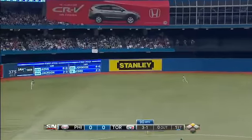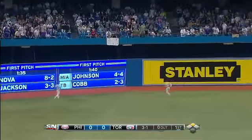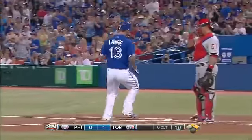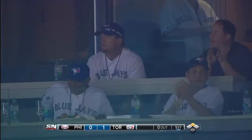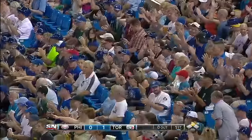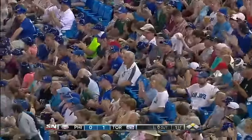This ball's driven to left center field. Nobody's getting to this one. One hop up against the wall. Lawrie scores easily. RBI double for Colby Rasmus, and the Blue Jays take a quick 1-0 lead. Colby Rasmus does it in front of Pops Tony.